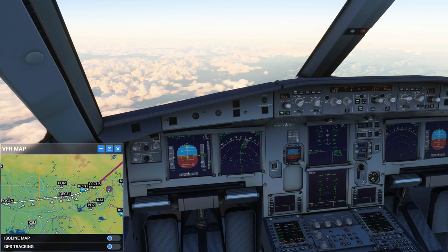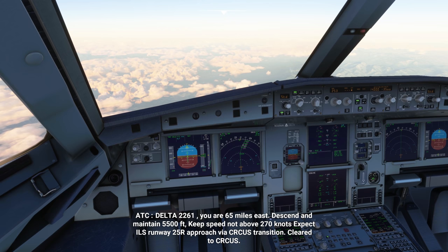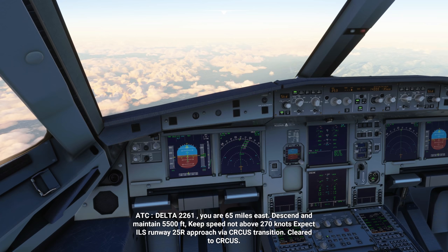Delta 2261, you are 65 miles east. Descend and maintain 5,500 feet. Keep speed not above 270 knots. Expect ILS runway 25 right. Approach via Curtis transition. Clear to Curtis.